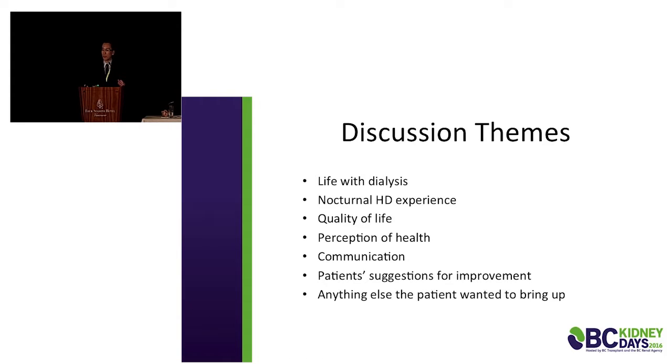We focused on a number of discussion themes, and these themes focused on the elements of quality, safety, and communication. We asked them about life with dialysis in general. We asked them about the nocturnal hemodialysis experience with us, quality of life, perception of health, communication. We then closed off the interview by asking for any suggestions that they had for improvement and offering them the chance to bring up anything else that they wanted to talk about.